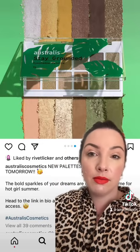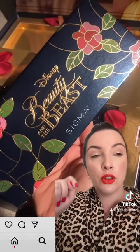I think they're nice. Trend Mood has shown a new Beauty and the Beast collaboration with Sigma. Now, Sigma did do the Cinderella one. I really liked that palette. The quality was nice. The brushes were nice. The face duo was nice. There was a liquid lipstick and a lip gloss. They were really nice individually and together layered. I still really like that collection. I still use it to this very day.